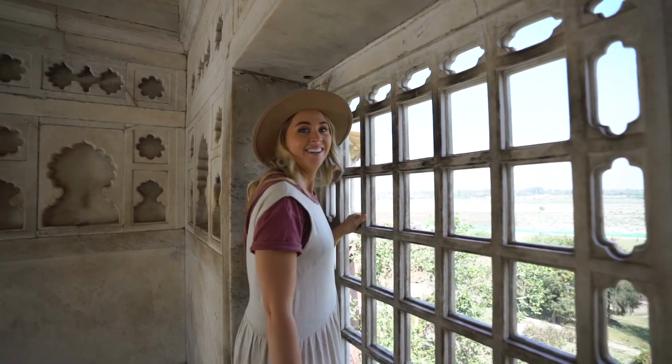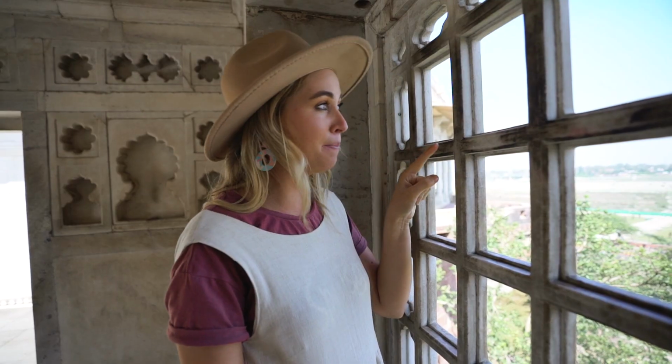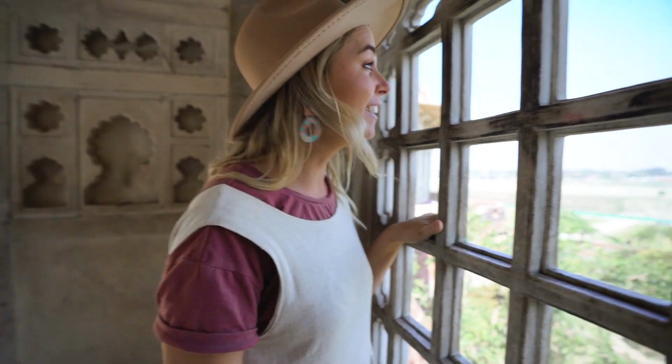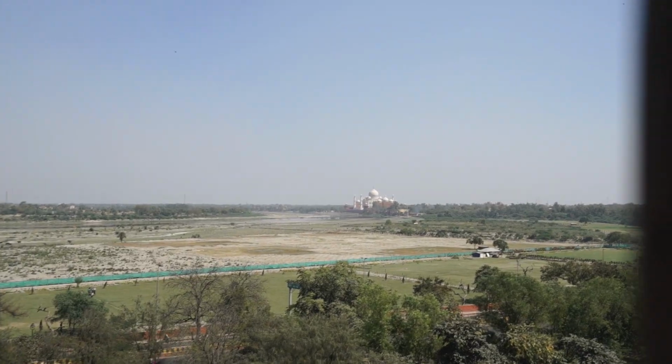What are you spotting through there? Guys, it is our first look of the Taj Mahal. We can see it in the distance. Oh my gosh, if it's this big from this far away, imagine how big it is when we go there. Like, look at this. Oh wow, I didn't even see it before. It's just over there. It literally looks so much bigger than in the camera.